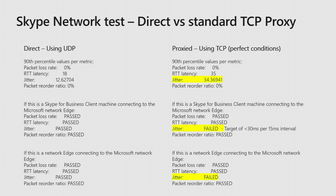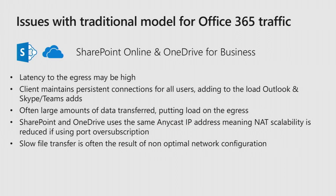SharePoint and OneDrive for Business. So again, latency is key, and again, I'm talking about cumulative load here. We used to probably have SMB file shares on our network that we used for storage, and now we've said to users, use OneDrive. So these users have put all their years' worth of cat videos in OneDrive and are streaming them through there. And again, this is an enormous load through that egress that was not there before.